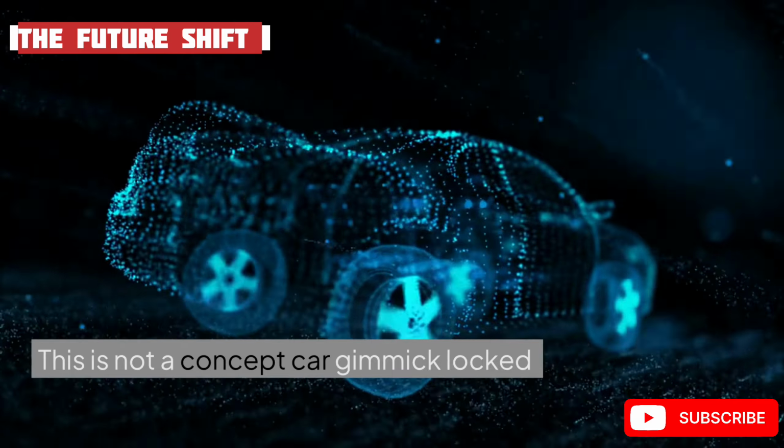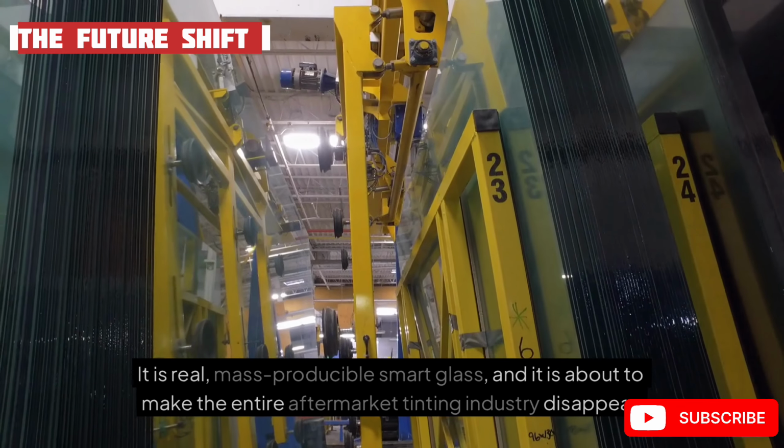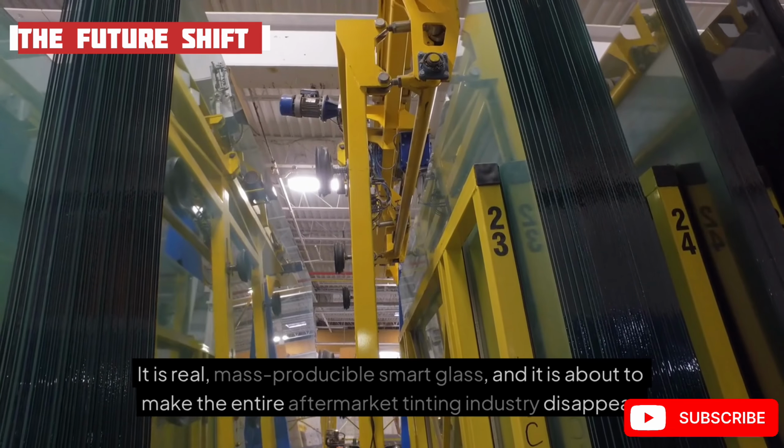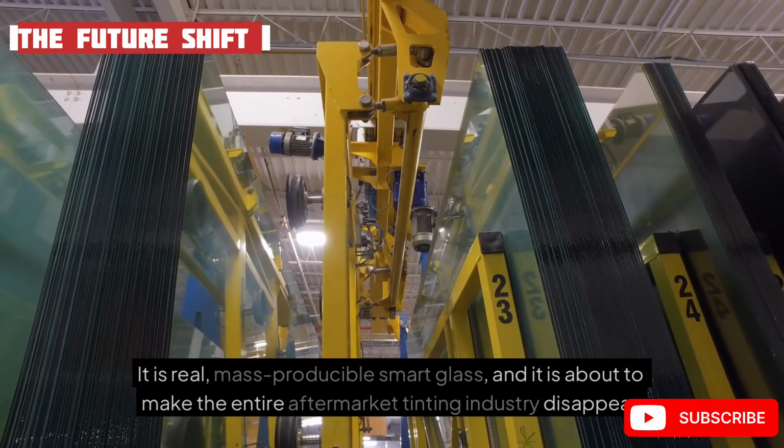This is not a concept car gimmick locked inside a trade show booth. It is real, mass-producible smart glass, and it is about to make the entire aftermarket tinting industry disappear.